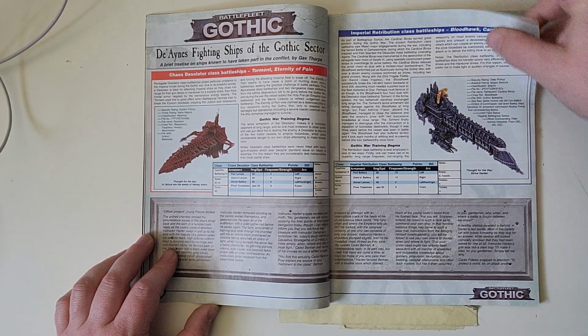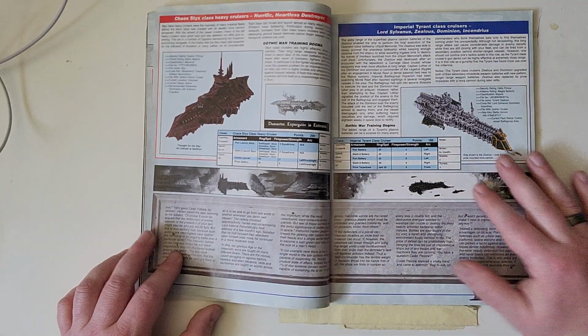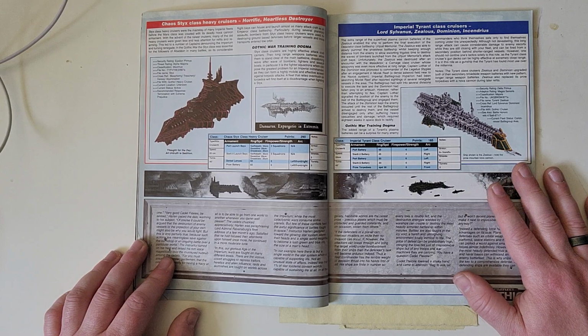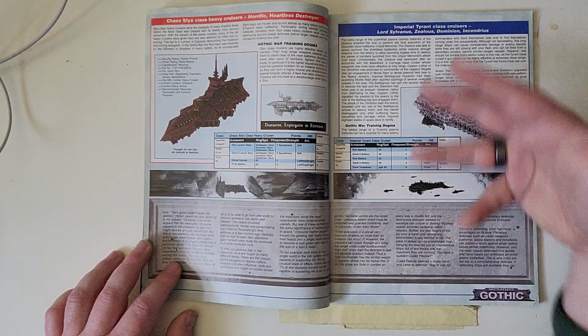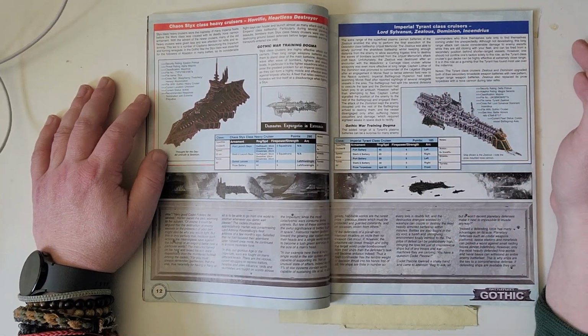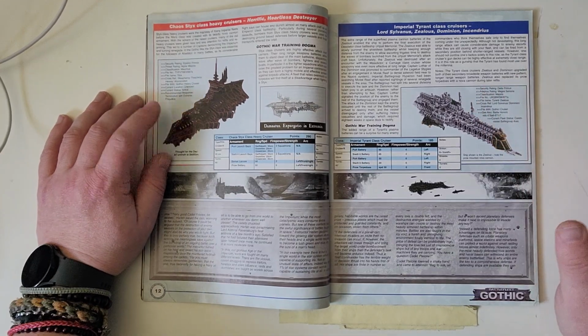So this is basically a guide to the ships with points and how to use them in Battlefleet Gothic. And we have the Chaos Styx Heavy Cruiser and the Horrific Heartless Destroyers. That was actually, I think, a carrier. One thing I did notice in Battlefleet Gothic in all my games was how insanely overpowered the fighters and the bombers were. They could take down escort ships. They were amazingly tactically used, and you get a load of fighters coming out of these guys.